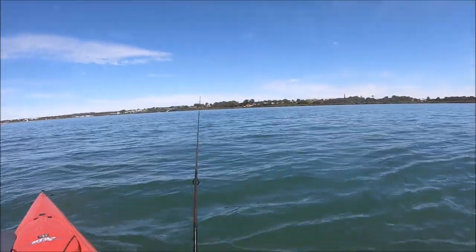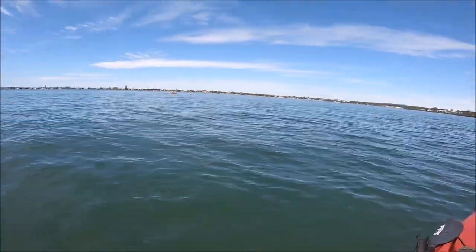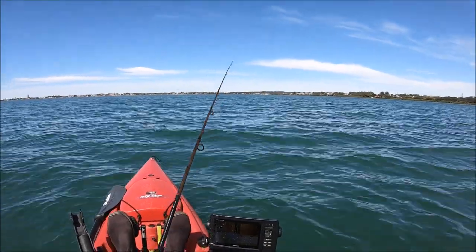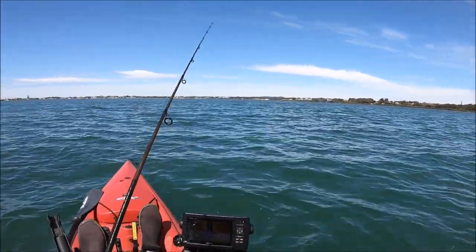So heading in, we've just seen some bait fish getting chased. May as well give it a crack again, eh? It's just about time to call it a day. Approaching 10:30.